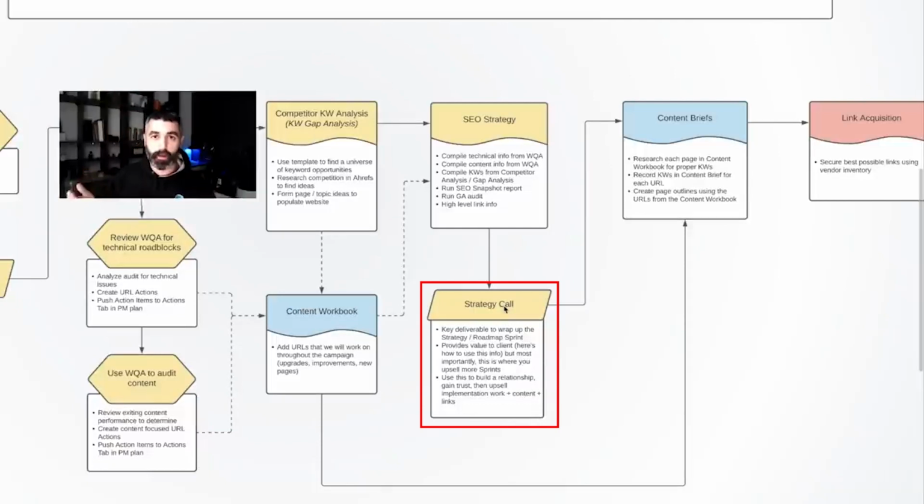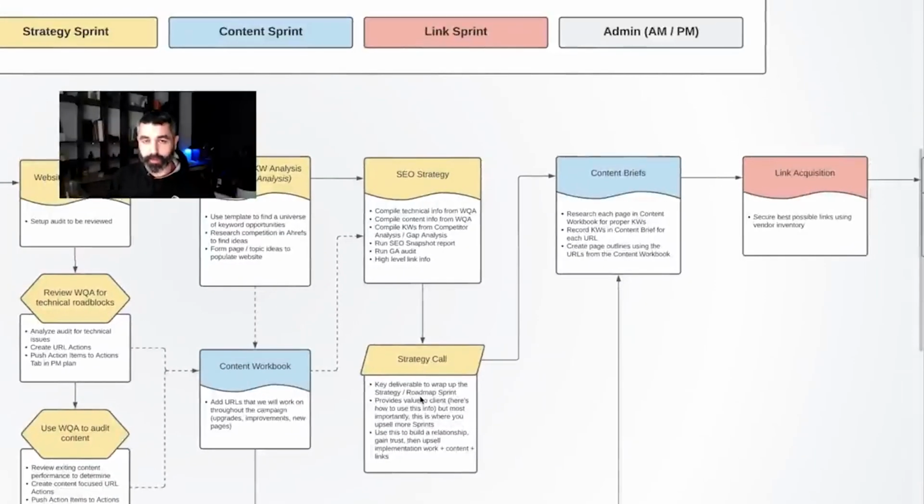We show them everything, and then essentially they're left in a place where it's, okay, you can take this information and do it yourself. Here's your technical stuff to fix, here's your content stuff to work on, and here's your links to build. Or they can then pay us to do it for them. And that's the beauty of this model: 80% of the time, literally, they're like, yeah, why don't you just do it for us? So at that point, on this strategy call, this is our upsell call.